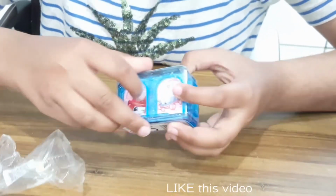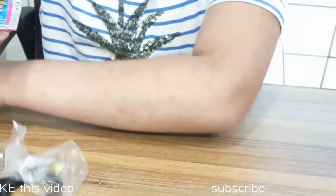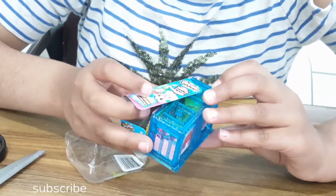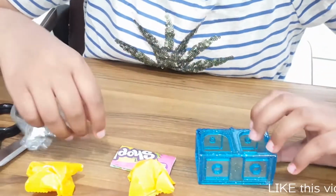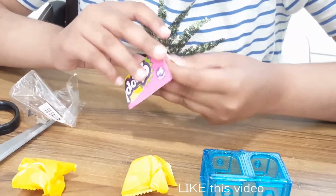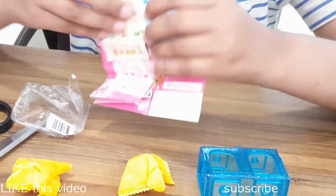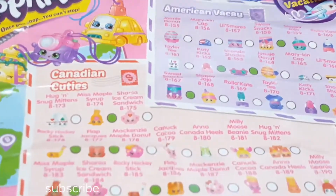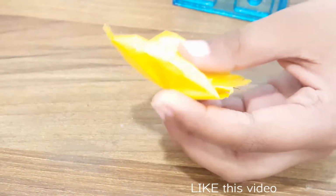So this is how it looks. Now the time to reveal. I'm very excited. And this is the house they come in. And here's the checklist. The checklist is pretty big. See? So we can find all these Shopkins. Now let's start opening the Shopkins.